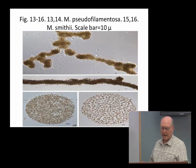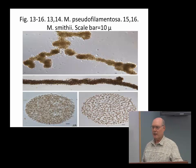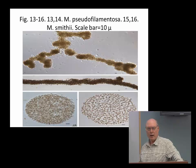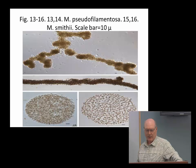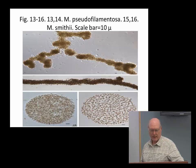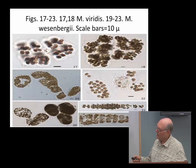Pseudofilamentosa and smithii, another one. This one's pretty obvious. These are really long, hundreds of microns long for a single colony, but quite narrow and shaped pretty much like that. Well, that's why they're called pseudofilamentosa. It's like Harry Potter's magic expressions, they sound like. Viridis produces toxin almost all the time as well. Wesenbergii, the same, pretty much always a toxin producer.